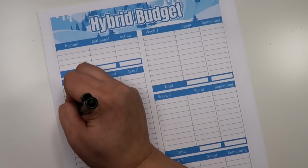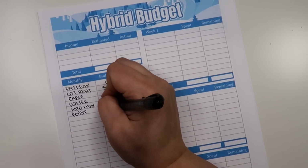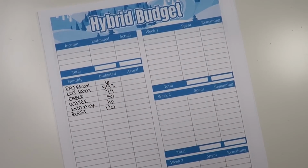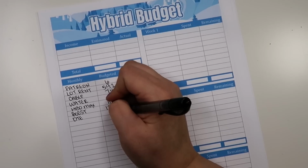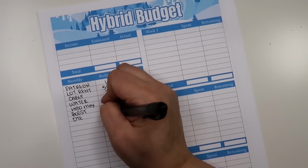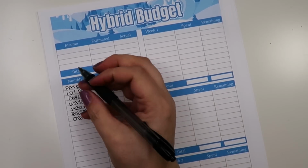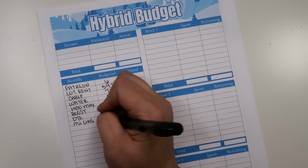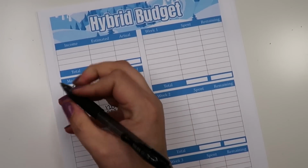Next we have Boost Mobile, and we're going to budget $120 for that. That is for 4 lines of unlimited talk, text, and data. We have DTE, which is my electric bill, and the amount that we pay each month for that is $203. We are on their budget billing plan. Michigan Gas, we're also on their budget billing plan. This is our gas company, and that amount is $67.